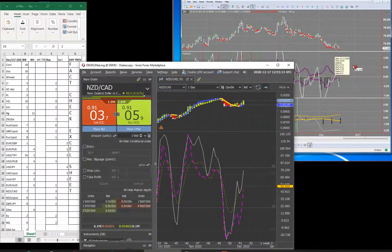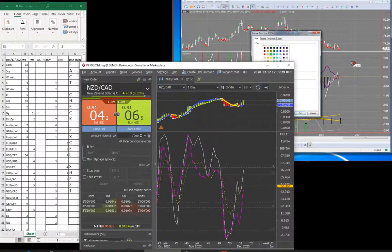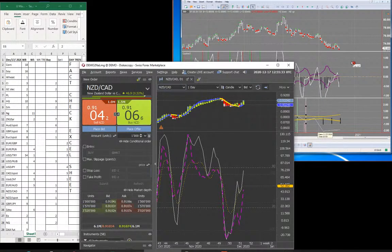It was in a daily buy for a couple days here, but it was rolling over, and you can see we've been in a weekly sell since right here. We have to put that in. We haven't looked at it in weeks, I guess. That's what it is. Let's fix that. Right there. And that pressure has been down.